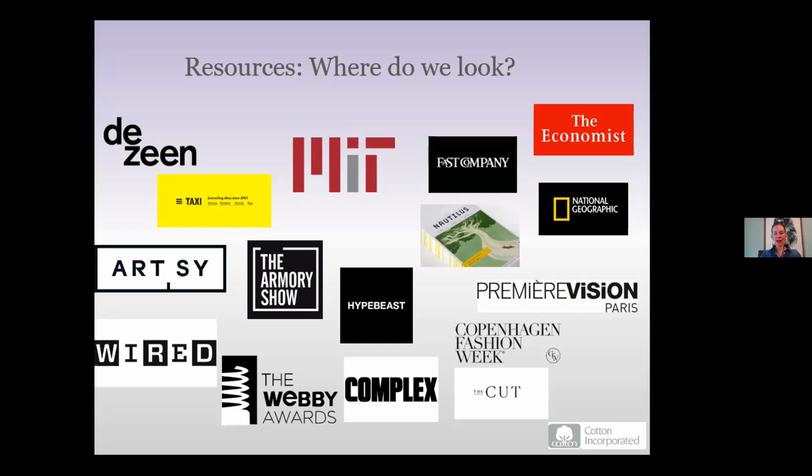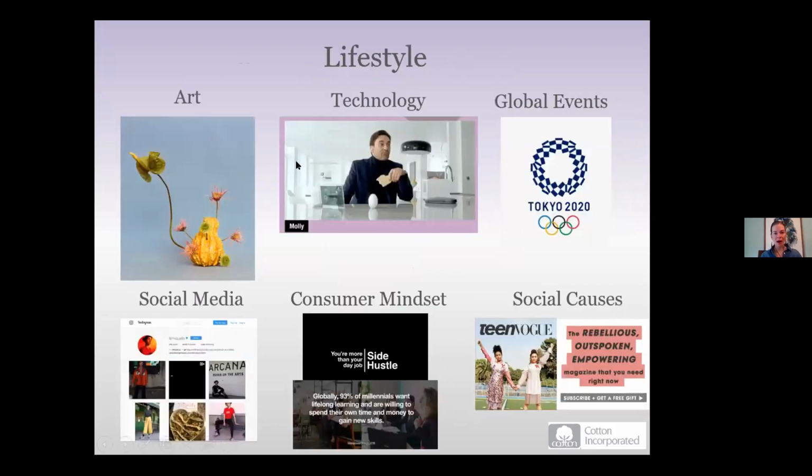But then we also look at everything from trade shows, fabric shows, different publications, art, architecture, all the things that will be affecting overall the global market and how the consumer might be feeling. As I said before, art's a really big driver for us. We look at social media. Technology is so important.